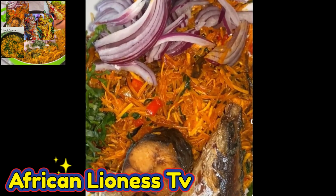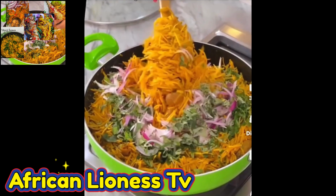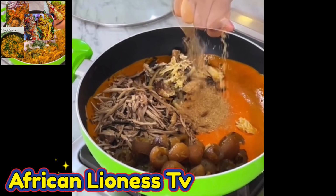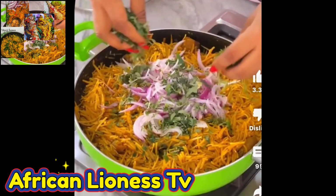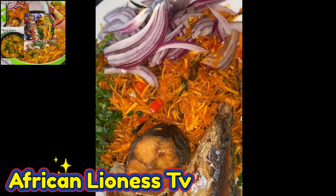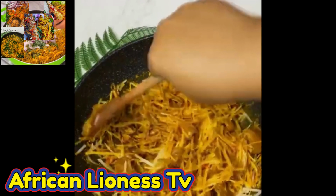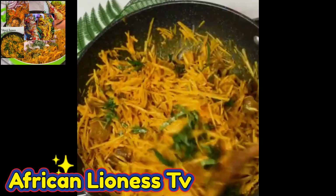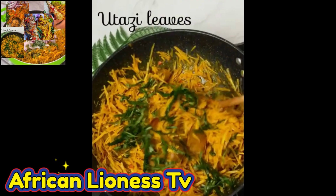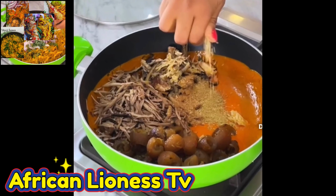Okay, so guys, your abacha is ready for eating. Enjoy, guys. You enjoy your beautiful abacha. So delicious, so sumptuous. Enjoy your beautiful abacha. Try it and you will thank me later.